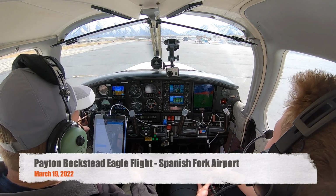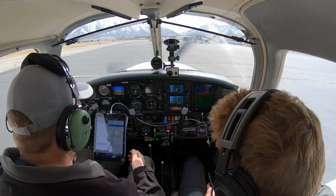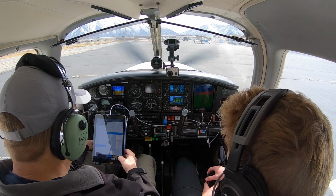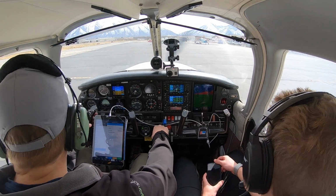Alright. Fuel's on the proper tank. Engine gauges are all good. We're going to set 1 notch of flaps. Trim's good. Transponder is already on alt. Doors are closed. Okay, we're good. Awesome.